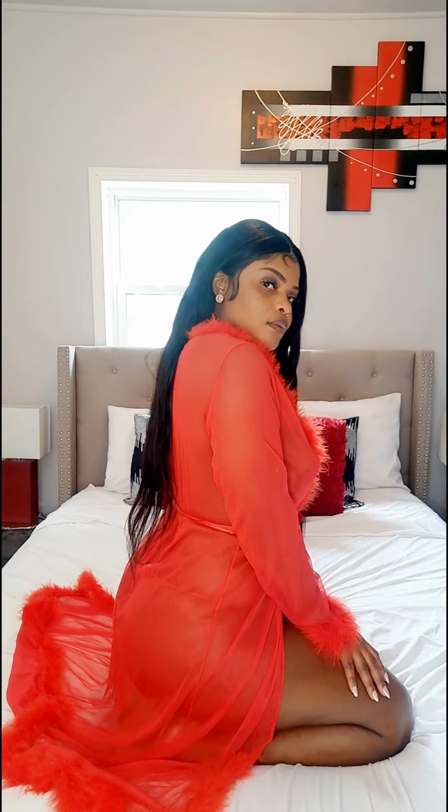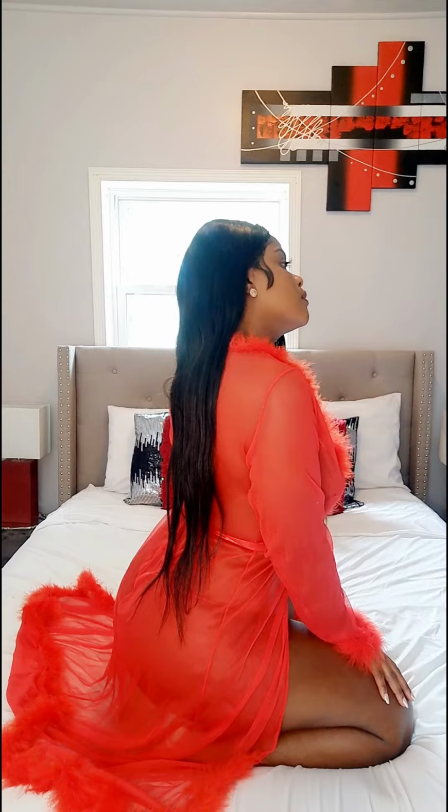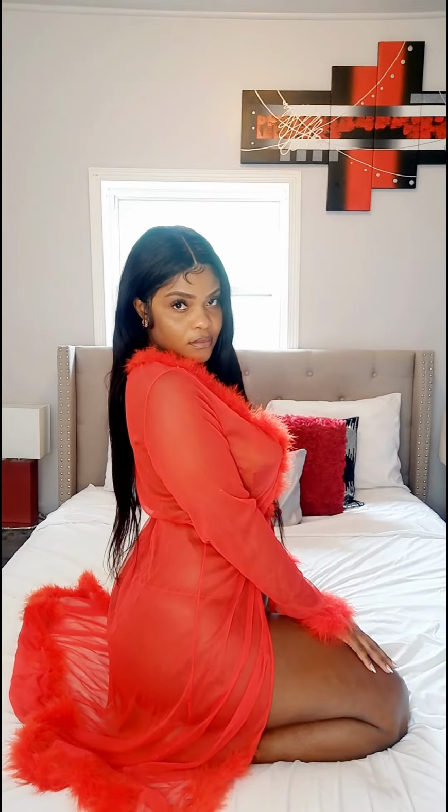This is also the perfect lingerie set for, you know, vacation. Yes, and if you have a special moment with your man, you really don't even have to have a special moment, because as we be turned up in the bedroom every day.